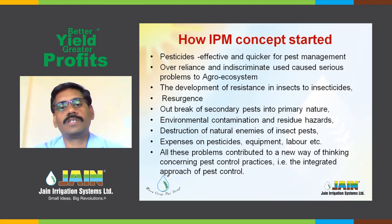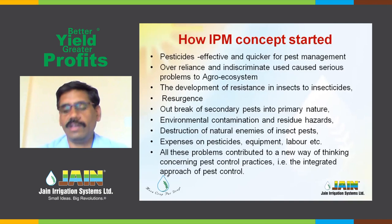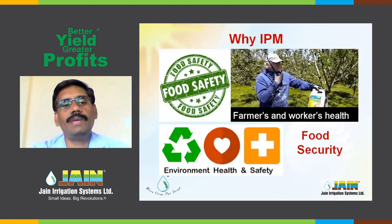So all these problems contributed to a new way of thinking concerning pest control practices, that is the integrated approach of pest control. All these problems are addressed through integrated pest management nowadays. So in another picture we can see why we require IPM. Food safety. What is food safety and what is food security? There are two different terms.